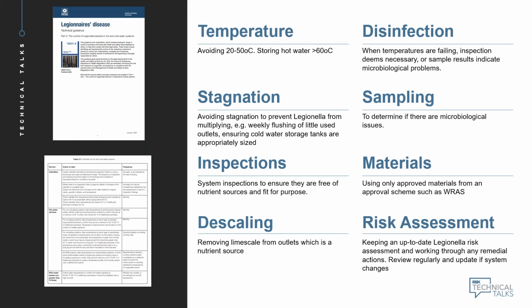The other things we talk about with stagnation is things like ensuring cold water storage tanks are an appropriate size. So a cold water storage tank for a premises should turn over all of the water in that tank within a 24-hour period. And there is something you can do, like a drop test or a turnover test, to ensure that they are appropriately sized. You will see in the past there's several premises that have downsized their workforce or are not using all of the building in the system. So that cold water storage tank may have been designed for a much larger occupancy of that building.